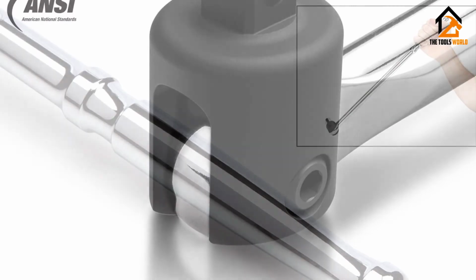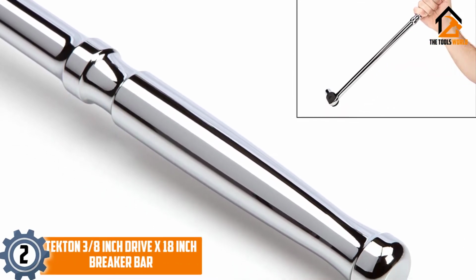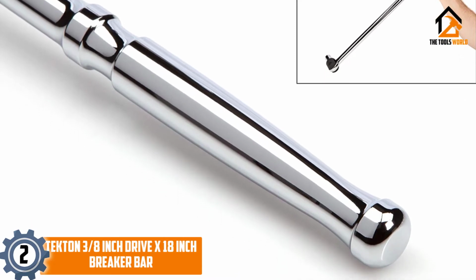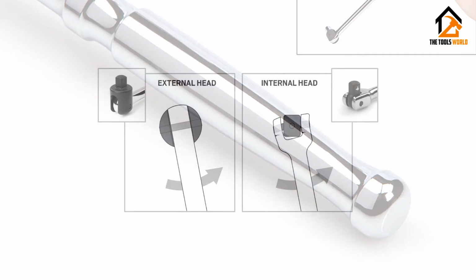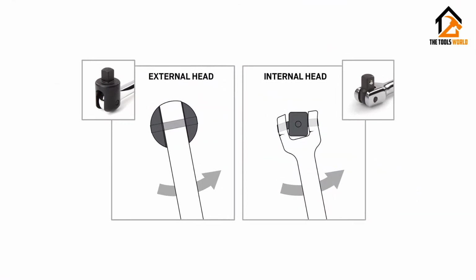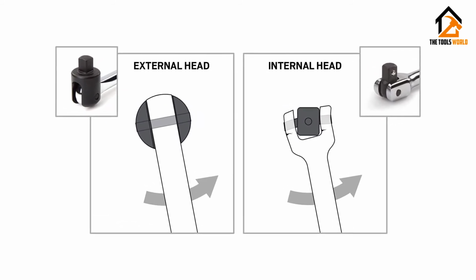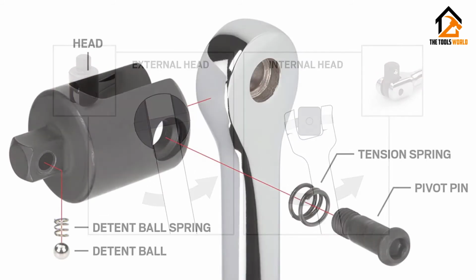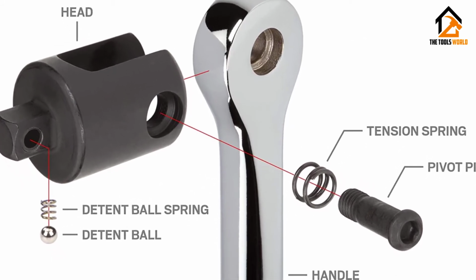At number 2, we have the TEKTON 3/8-inch drive x 18-inch breaker bar. When it comes to an ultra-durable, super strong breaker bar that will last a long time, the TEKTON 3/8-inch drive x 18-inch breaker bar definitely fits the bill. This breaker bar is constructed from strong and durable chrome vanadium steel with a corrosion and rust-resistant chrome finish that is easy to keep clean.